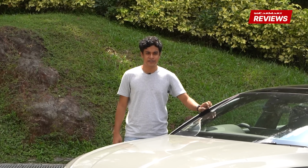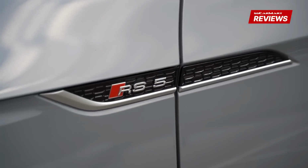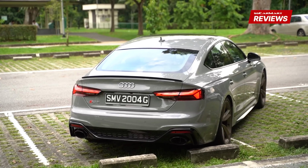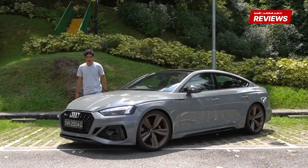Here it is, the new Audi RS5 Sportback, and I didn't have much sleep last night because I was driving this thing. I really like Audi RS cars and I think they are quite special, and of course this is a new car, it is a facelift. So compared to the previous Audi RS5, from the front there are some differences.